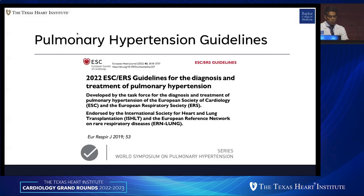So let's start off with definitions. Why the change? The Europeans are sometimes ahead of us. They recently published, towards the end of last year, their updated guidelines for the diagnosis and treatment of pulmonary hypertension. This is quite a manifesto, about 60 pages, but a very nice comprehensive summary for the diagnosis and treatment of pulmonary hypertension. At the bottom there, every few years, the World Symposium on Pulmonary Hypertension brings together the experts so they can provide further revision of guidelines and management of pulmonary hypertension.